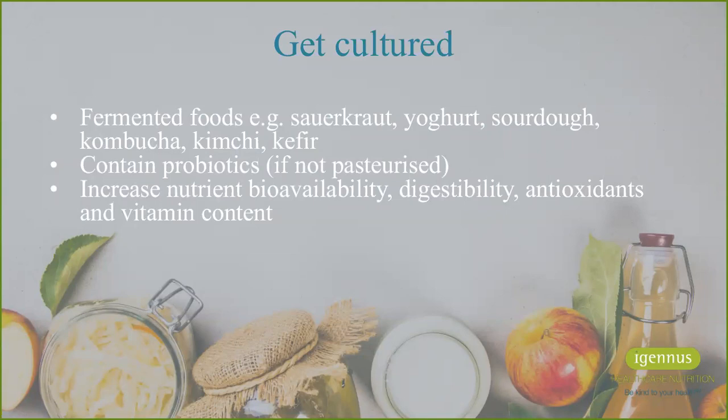Some foods are produced using fermentation, like sourdough bread, and even though they are baked, so you won't get any beneficial probiotics, they still do retain some benefits. So, for example, with sourdough bread, the minerals are more available, the iron's more available, and also it's more easily digestible.